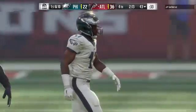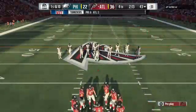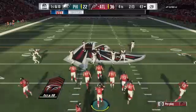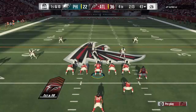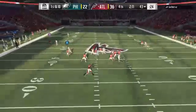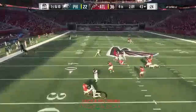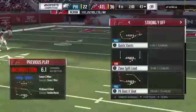Now the Falcons offense, they get ready to head back out here. Looks like the defense in press coverage here. They go play action here on first down. Forced out to his left. And unable to connect on the long pass.